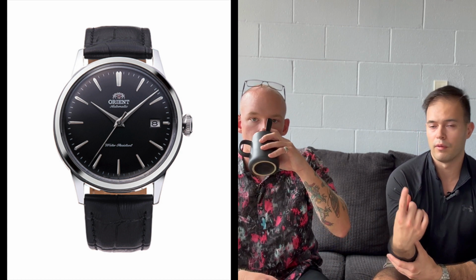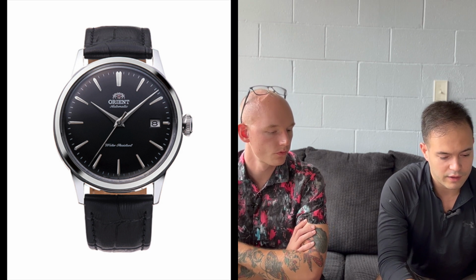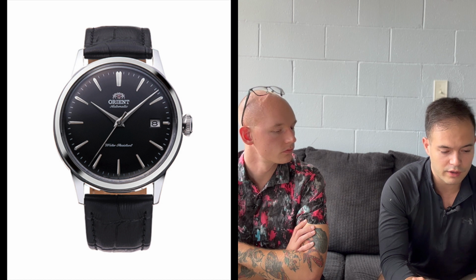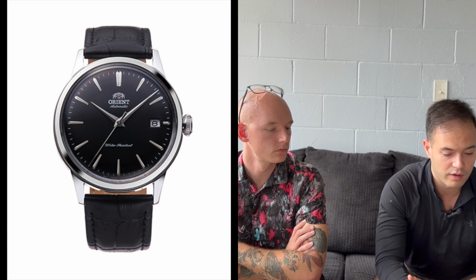I've only seen one Bambino reference before, and it was this one, the cream dial. Yeah, that's the one I was looking at. I really like the amount of variety that they have in this family of watches. Right now I'm looking at a mint green dial with gold hour markers and stainless steel case, and then there's a cream dial here with black markers, and it comes on a Milanese style bracelet. And I was mentioning earlier, this stainless steel black leather and black dial variant.